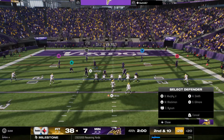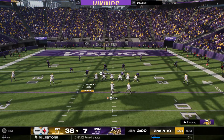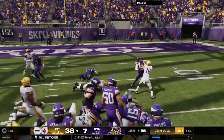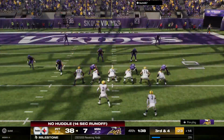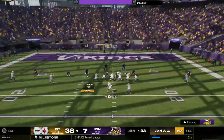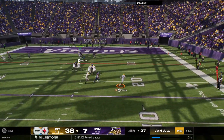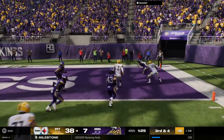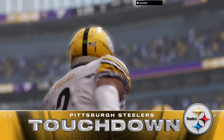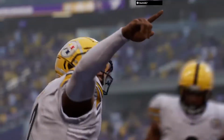Second and 10, need to get some positive yardage here. They give it to him again, and he's tackled after gaining a handful. Hurry up offense now as time runs down. Fields now on 3rd. Chased out to his right. Oh, he's good. And stop me if you've heard this before, Brock. They've scored again, and they grow that lead further. The Steelers throwing 6 more on the blowout. It's a Justin Fields touchdown.